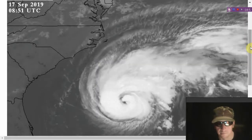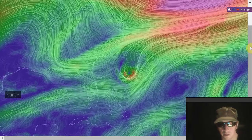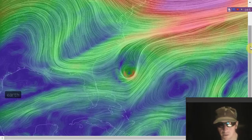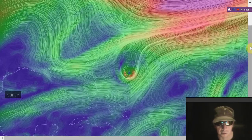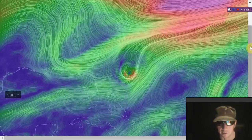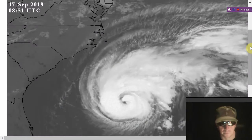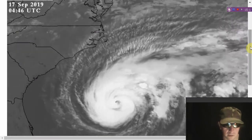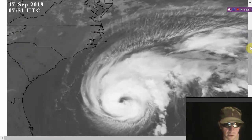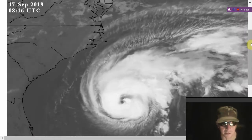There's the jet stream on Null School over the top of that hurricane, and we do see an upper level wind input there. So that thing is going to keep going for a couple days here at least. Let's go back to the satellite animations. And there it is in the shortwave once again. Not looking particularly organized at the surface, but when you see that stratospheric input, that's an indication that this thing is going to hold out.